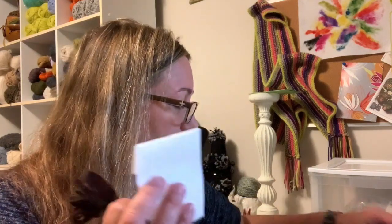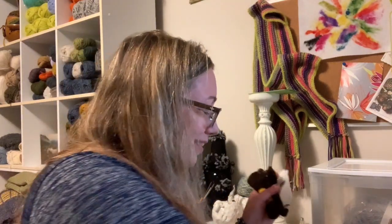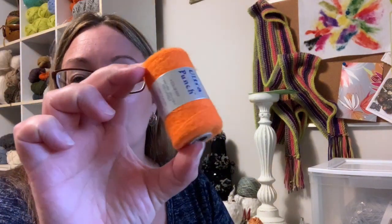There's going to be a lot of that around. More Ada. Oh my goodness, what is this? Punch. Another bag, came from a thrift store. All these little balls. What are they? Ultra Punch, 100% acrylic for punch embroidery.